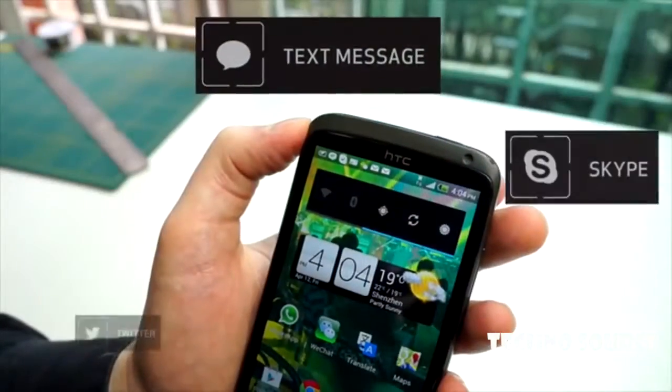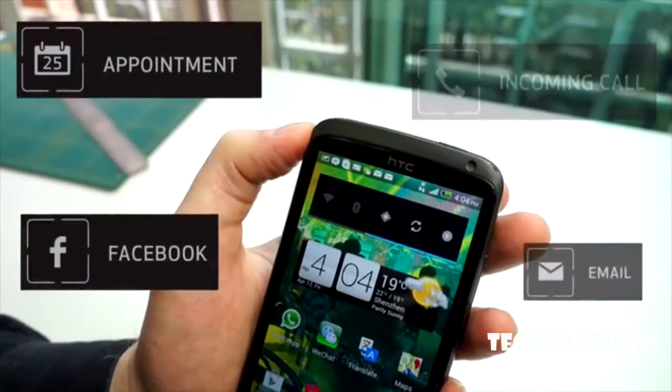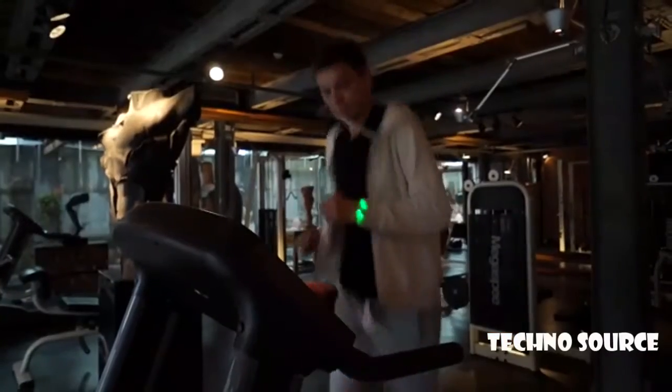It's hard to imagine life without our smartphones, constantly checking to see if we've missed an important call or message, update, or birthday. With the Embrace Plus, those days are over. The Embrace Plus is a stylish piece of wearable technology that lets you know what's going on via a series of visual and tactile alerts. The Embrace Plus keeps you informed while your smartphone stays in your pocket or purse, allowing you to continue with your busy life.